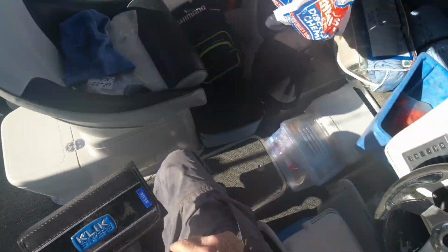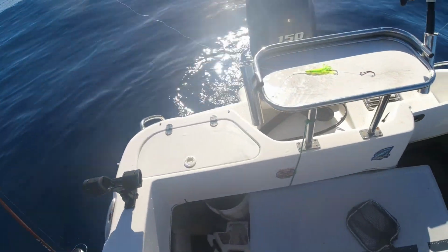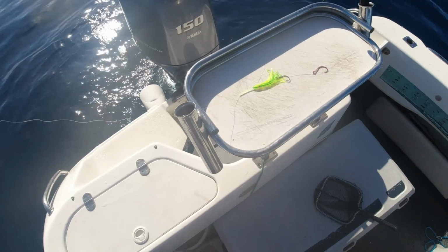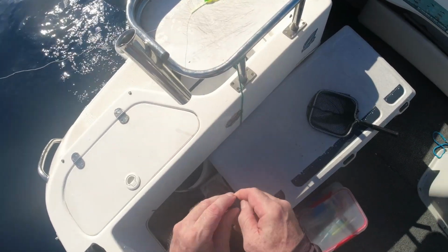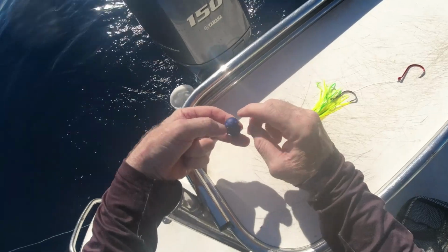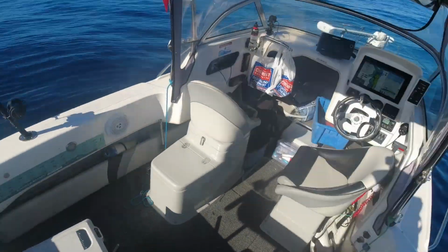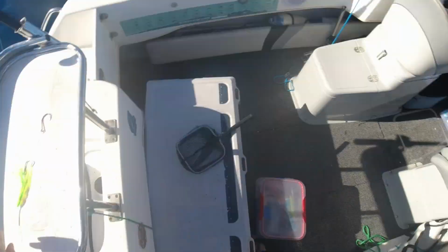First rod's going down. Putting a click sinker on this other one because it's already rigged. And given a run in the water, I don't think I got enough weight on it, so I'm going to put a click sinker on it. See if we can get it down to where the fish are. They're sitting down near the bottom.